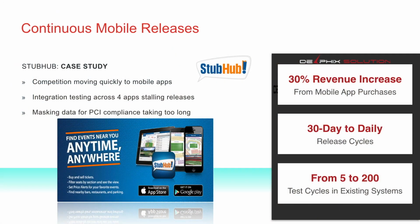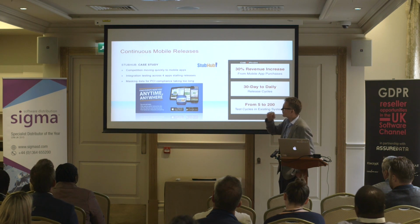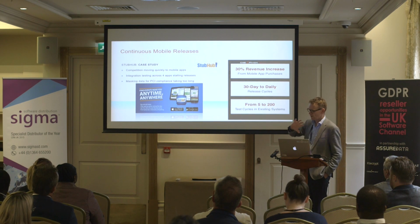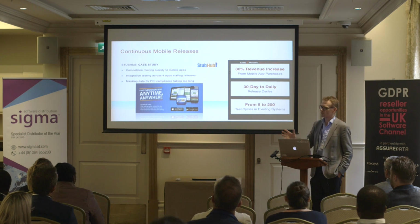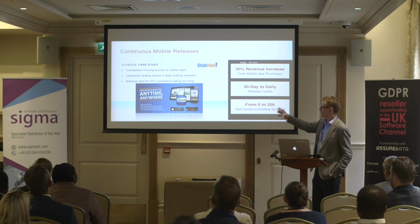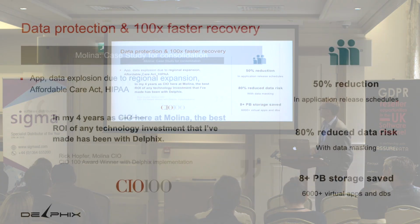I'm coming to the end now. One of our biggest customers, StubHub, and the CEO of StubHub actually came to our kickoff in San Francisco. They love our technology, so they were able to increase the revenue. They acquired Delphix when they were moving from online to mobile, and they had lots of developers all falling over themselves because they only had one environment to deliver the data on. So we managed to get from 30-day to daily release cycles, and from 5 to 200 test cycles on their existing system. So it really created massive agility.